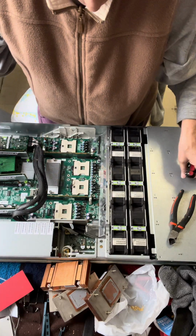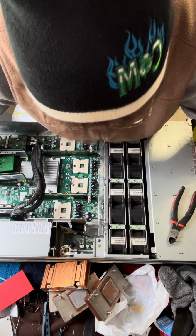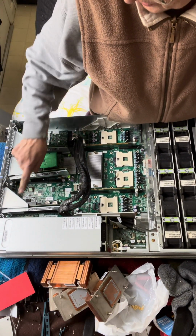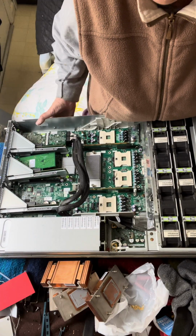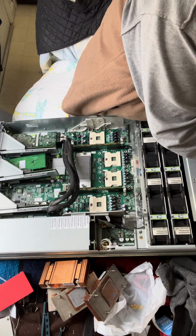I don't know if you can actually see this. Let me slide it over. Riser cards, and that's what we're trying to get out right now, these riser cards.